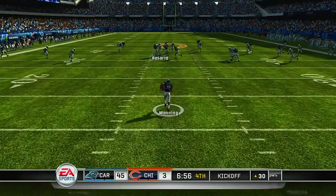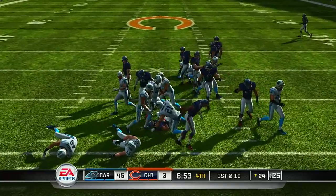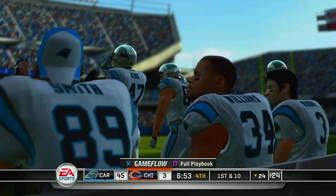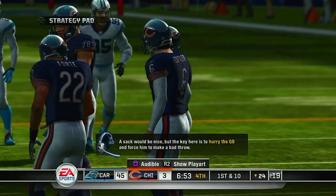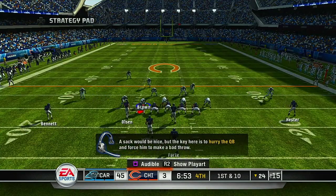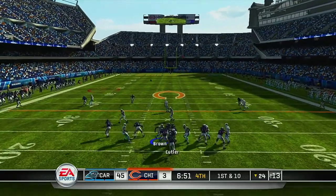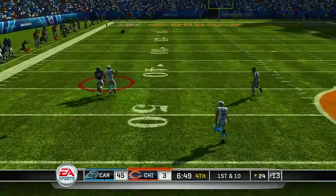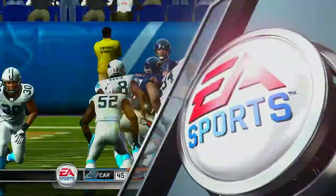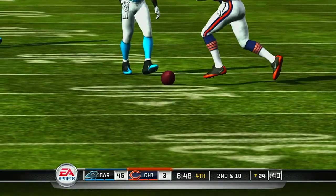He'll take it from the two. He's stopped at the 24-yard line. A sack would be nice, but the key here is to hurry the quarterback and force him to make a bad throw. He's going deep with it. The pass is broken up. What a play. You need to make a play, man. Bennett was the intended receiver.